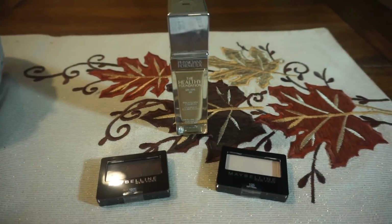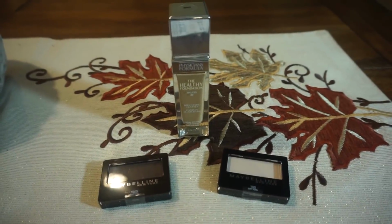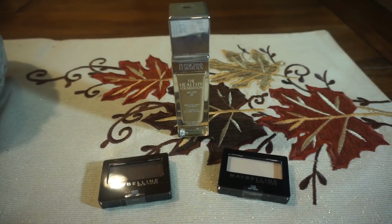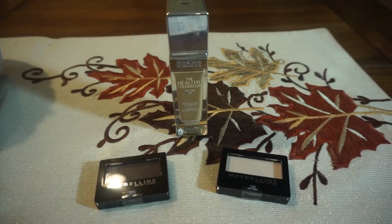Okay, so we're always getting a ton of makeup deals at CVS. This is a great place to pick up every kind of possible makeup that you could need. However, using the coupons correctly and having them go through is something that you definitely want to happen, or you're going to pay more out of pocket.